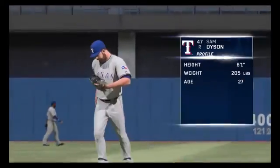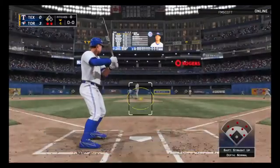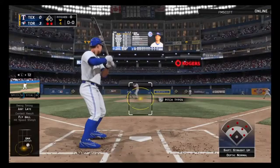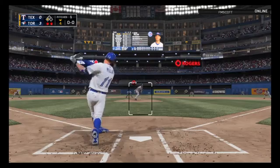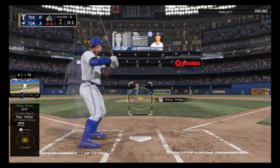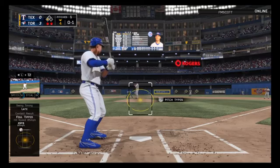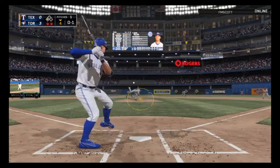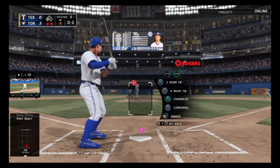Sam Dyson will be summoned now to take over following the injury. Number 47. Kevin Pillar will be his first assignment upon entering as he'll bat with the runner in scoring position here and 2 away. Into the seats, 0-1. 3 runs, 7 hits, and no errors in the game for Toronto. He takes something off there and had him way out in front for strike 2.